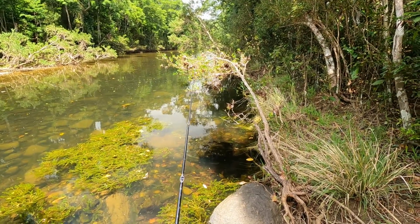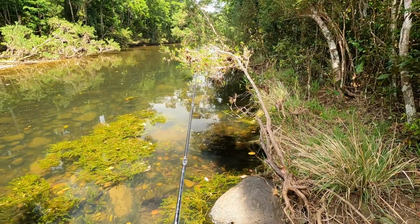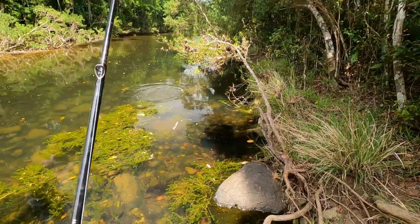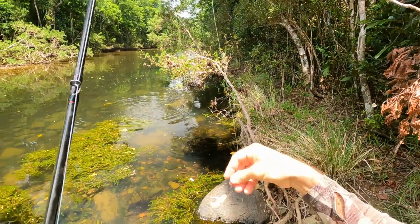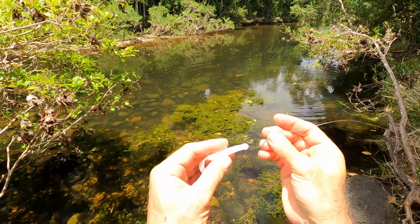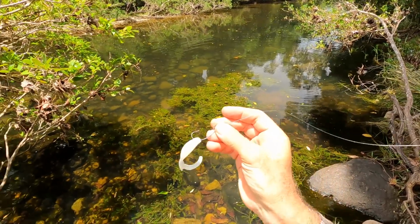Oh, that was a little barramundi. Yeah, I can't see it until they actually grab it. It's him. Oh, that's a little one. Oh, okay, we are going to have to try something different. That's like 4 in a row. Oh, okay, let's change to a hard body.